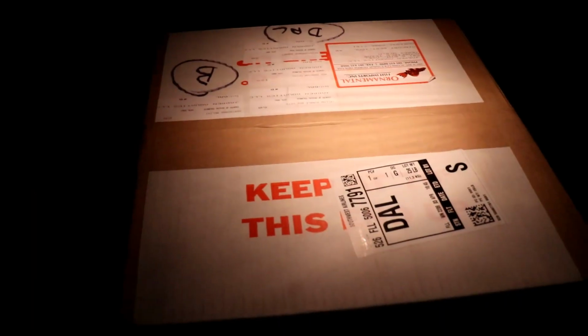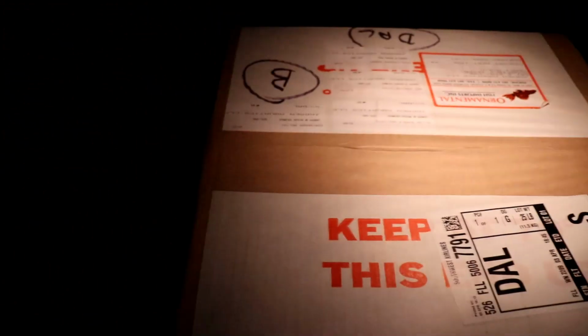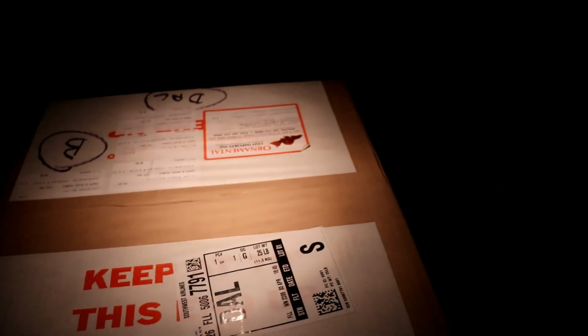All right, so here we go. We've got our box. The box looks good. I don't see anything wet. I don't see any possible problems with it. So we'll go ahead and take the sucker home.